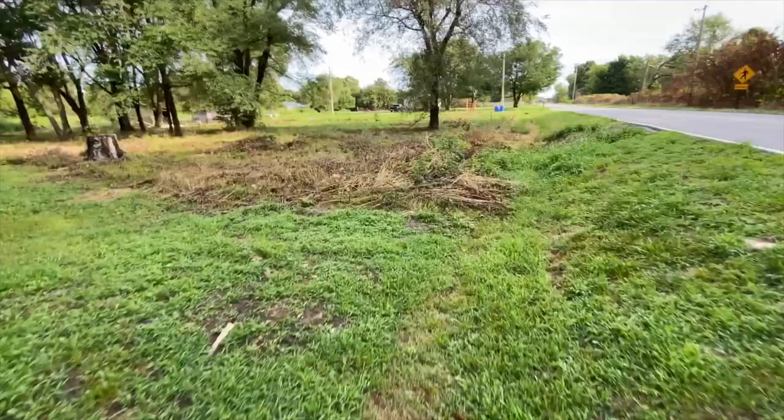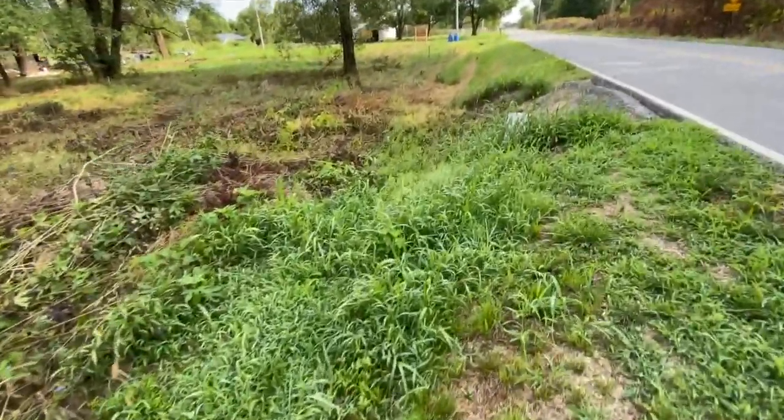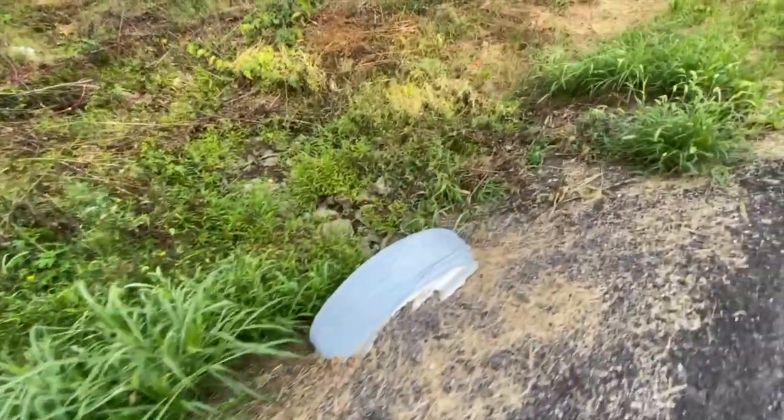This is where we're going to be, 21 feet off the road, which will help us avoid the whistle.